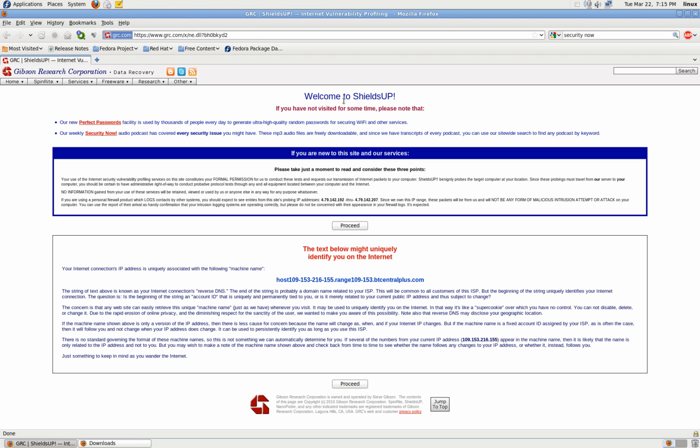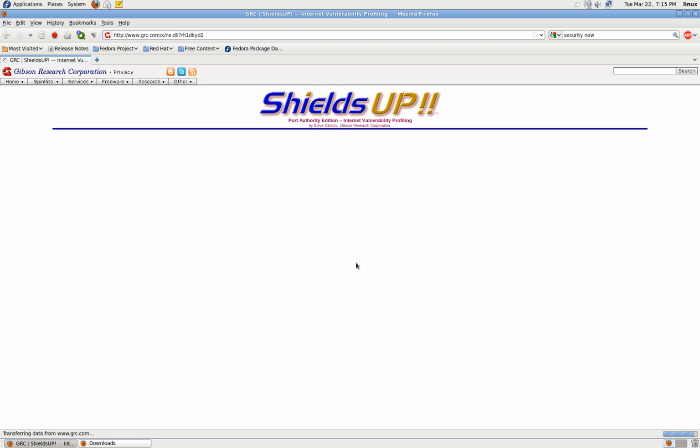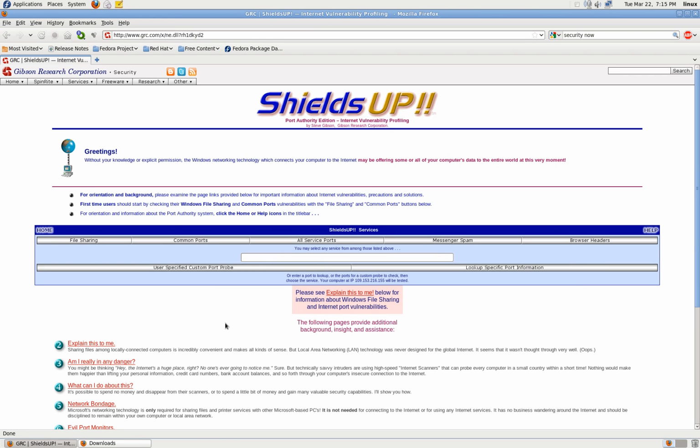Okay, so welcome to Shields Up, and it says here, if you have not visited for some time, please note that. Now there's a thing here about perfect passwords, and it says about Security Now, which is the podcasts. So to give you a brief idea how to use this, the first thing you want to do is read this. This here would be my network, and click proceed. Give it a bit of time to load up depending on your internet connection.